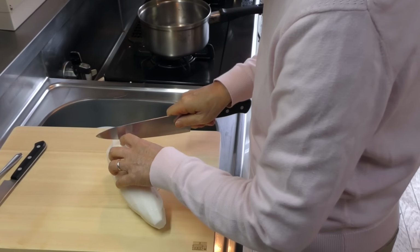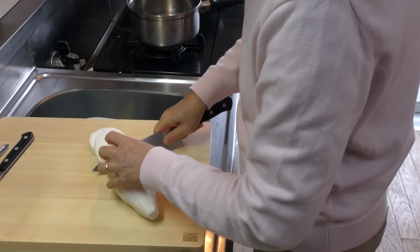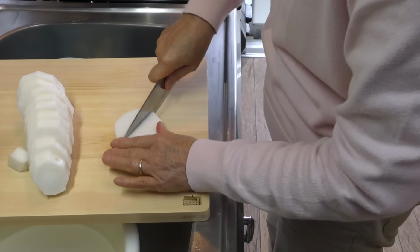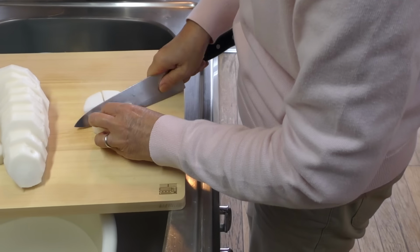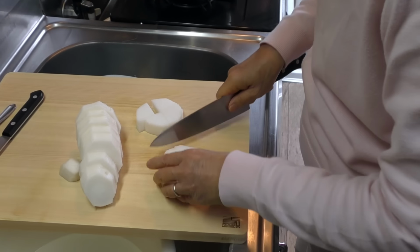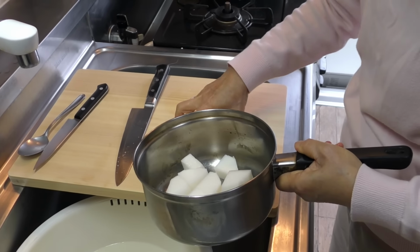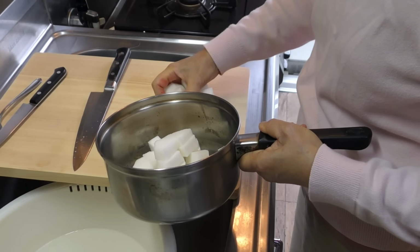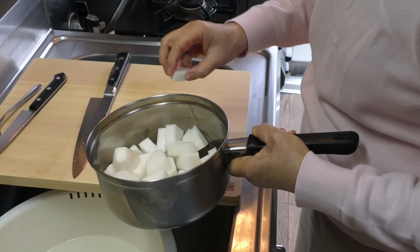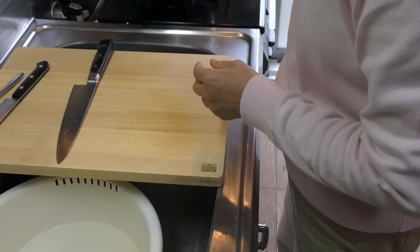And then cut into about 2 centimeters thick. And then cut in quarter. Kombu and dashi water.